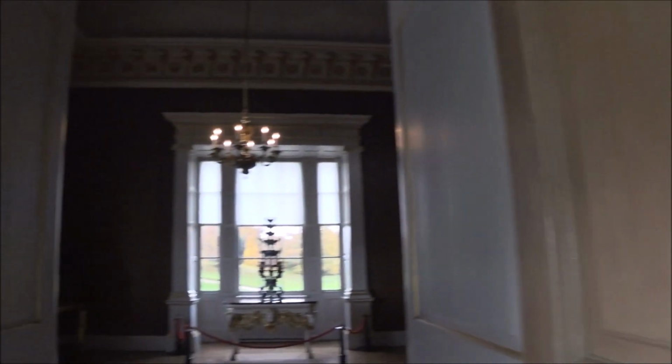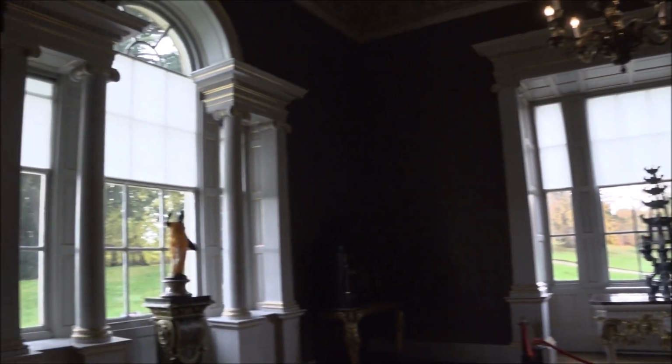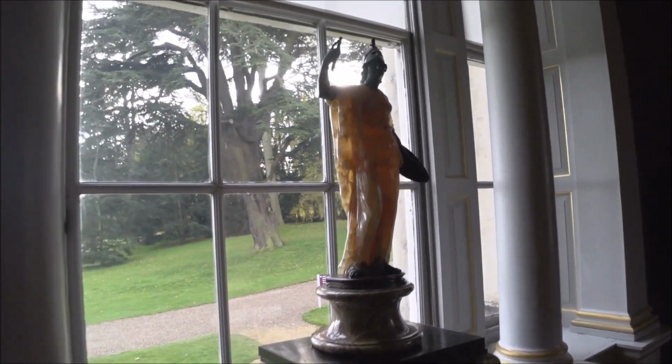Quite a bright wallpaper really, isn't it? For this kind of style. That's the original wallpaper from the 1880s. I just read something about that. That's a nice statue. It looks like quartz.